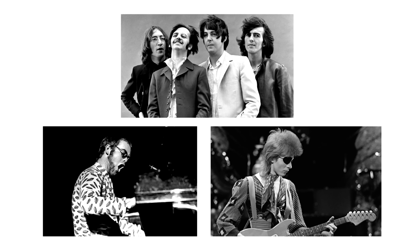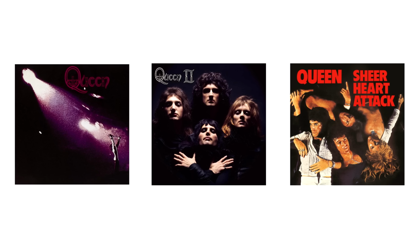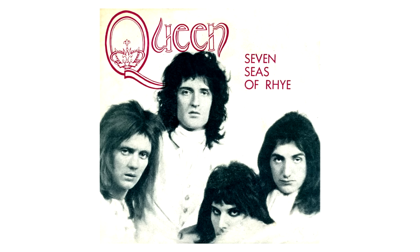If the Beatles, Elton John and David Bowie weren't enough to already give this piano legendary status, the next band certainly will. Queen recorded their first two albums and part of their third album at Trident Studios, meaning you can hear the Trident piano on many of their early songs, most notably on Seven Seas of Rye.